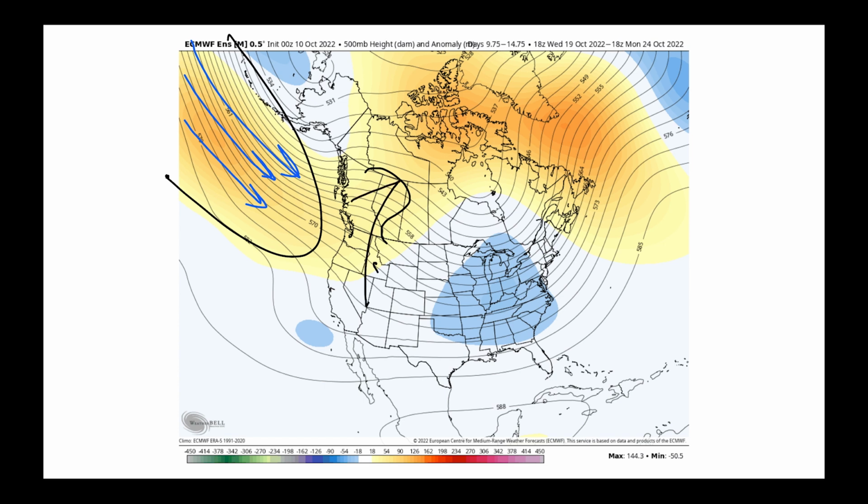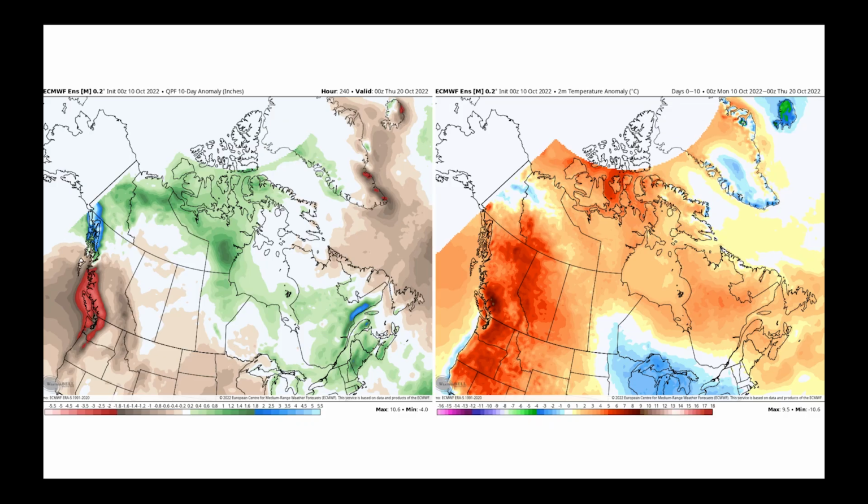When do we break down the ridge that has, to this point, given us unfavorable flow for heavier precipitation and just a continuous shot of cold, dry air? We warm up for a few days, shot of cold, dry air. We warm up for a few days. That's the forecast for the next 10 to 15 days. That's what we've been experiencing for the last 10 to 15 days.